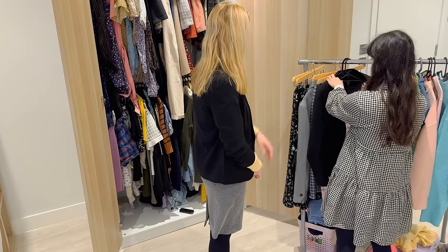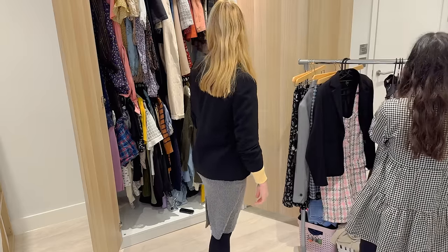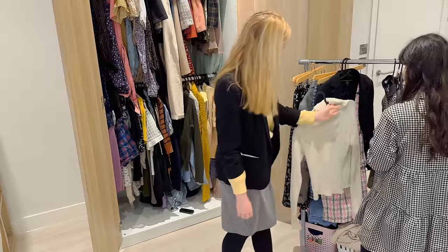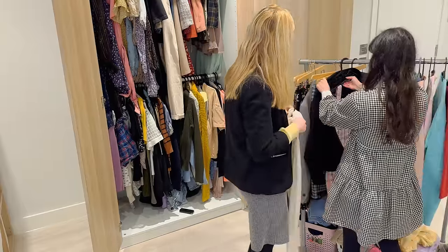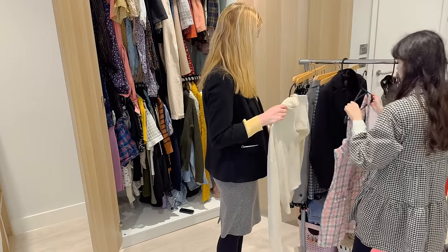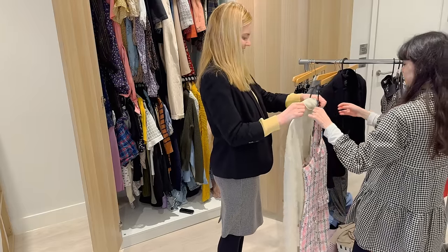And then maybe just like a white underneath it. Do you have the white top from earlier? Yeah. Does that help? Yeah, that would be perfect. That's really pretty actually. Yeah, that's really cute together. Yeah, I might try that one.